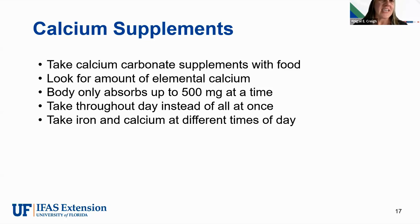Another consideration is that if you're on an iron supplement, iron and calcium kind of like to fight for that same absorption site. So ideally take those at different times throughout the day as well. You might take your calcium at breakfast and then your iron supplement in the afternoon with an afternoon snack.